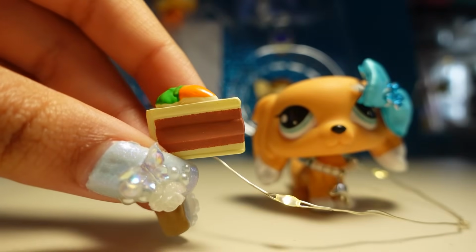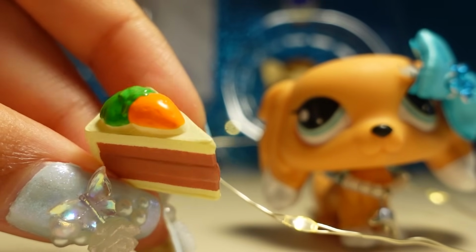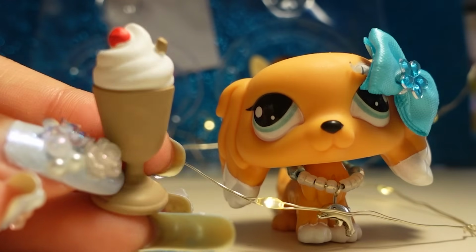Starting with the accessories we've had before, we have another recolor of this strawberry / carrot cake. It seems to be more of a carrot cake here. And another one of these donuts, which I actually really like. For new accessories, we have this milkshake, which is actually really cute.